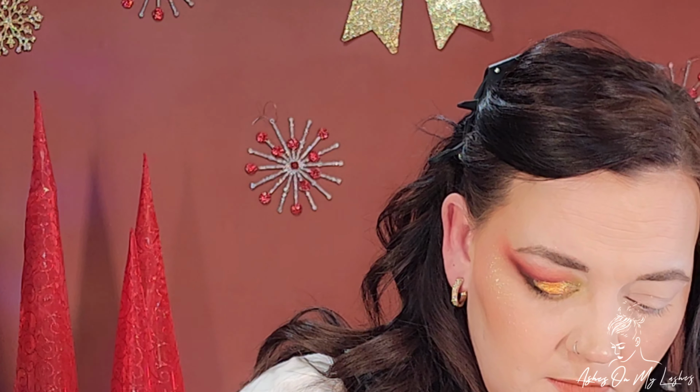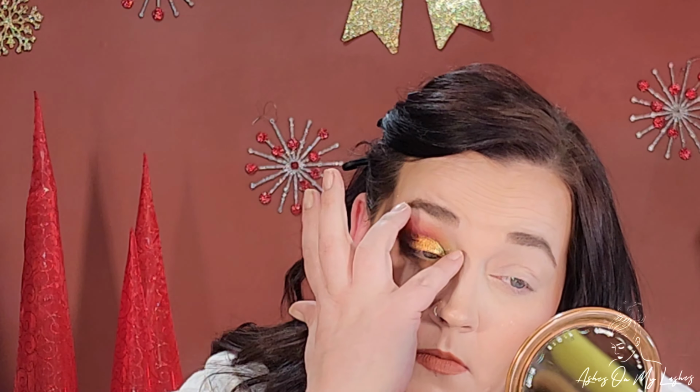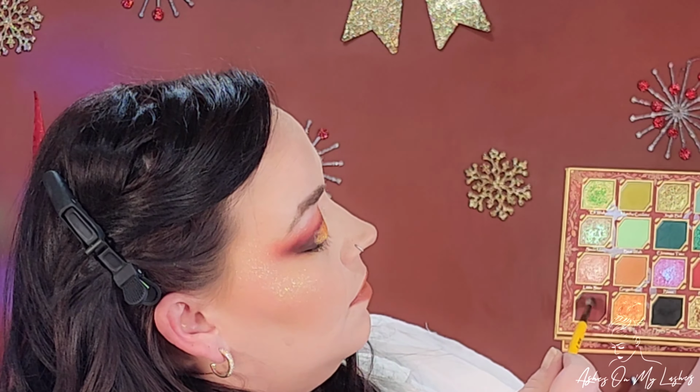Now I'm using a pencil brush. This one is from Dose of Colors, and I'm taking that same shade with no glitter glue or anything on it, and I'm just putting that in my inner corner. I don't like how that brush is picking it up, so I decided to just go in with my finger. I love a really glittery highlight shade.